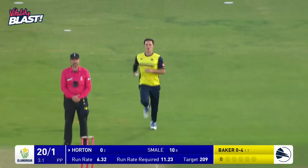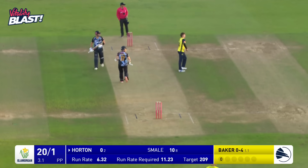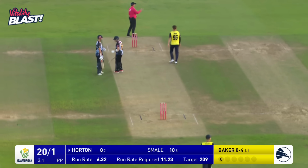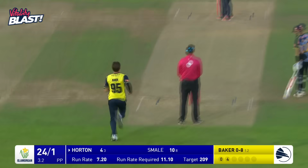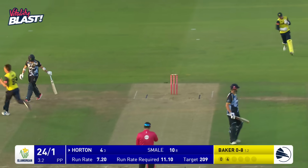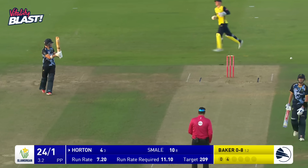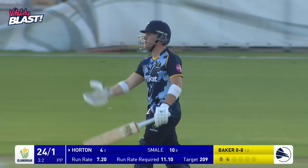Baker is on his way. Bowls to Horton again, who hits over cover, has got that one away. That one should run away. One, two, three bounces and over the ropes at cover. Didn't bat, and it rained before he got in the field. Oh, is that caught behind? Yes, it is. Horton going across his stumps, trying to flick it away over fine leg.